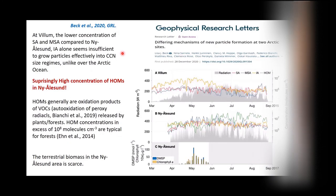So now I come to our group's work, what we tried to do to fulfill the gaps here. We carried out the same study with chemical ionization mass spectrometers over Greenland and in Ny-Ålesund, since the study was ongoing from 2017. And finally, some results are out. And we have some surprising results from Ny-Ålesund, but I'll get back to that.